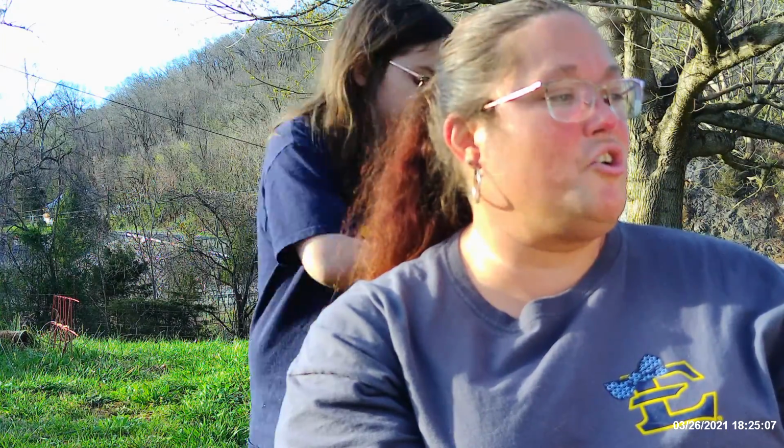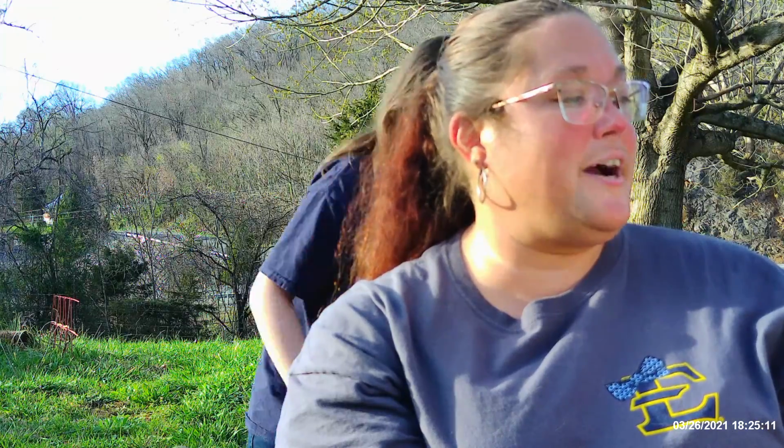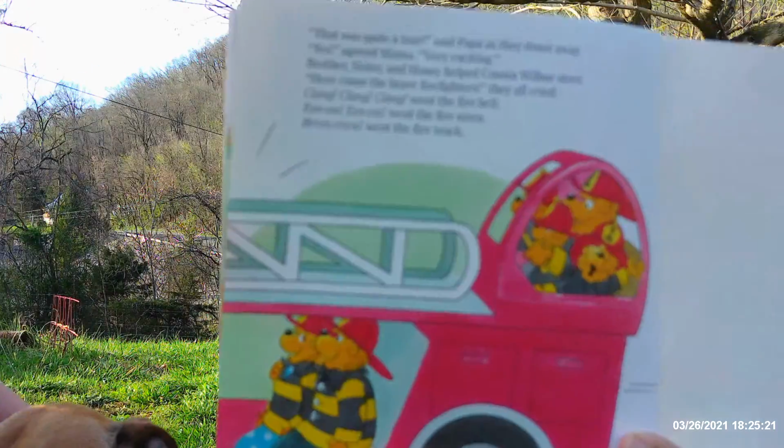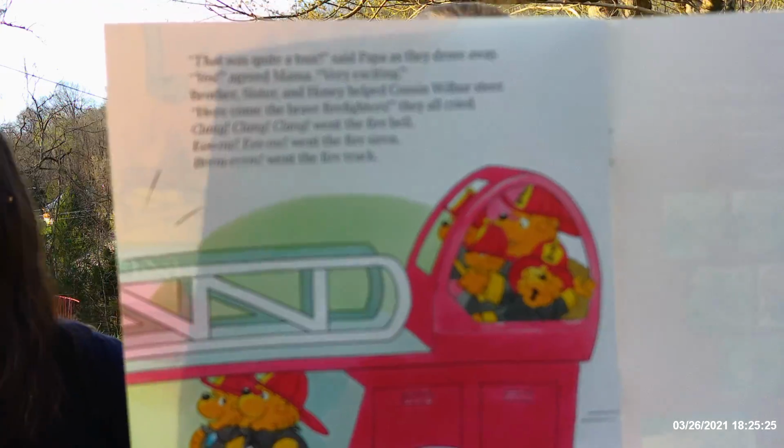Here come the brave firefighters, they all cried. Clang, clang, clang, clang, clang went the fire bell. Ee-oo, ee-oo, went the fire siren. Vroom, vroom, went the fire truck. Looks like everybody had a wonderful time visiting the fire station.